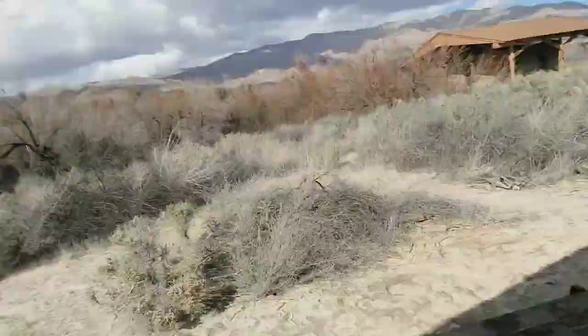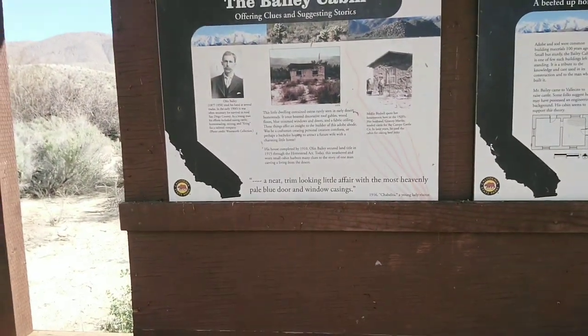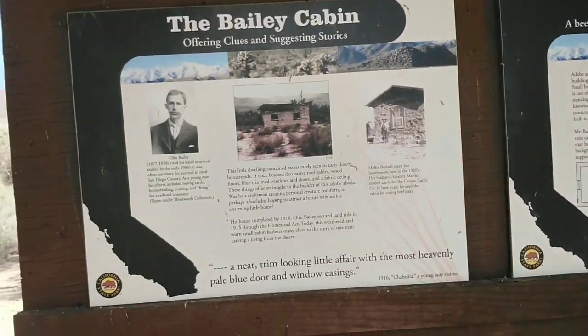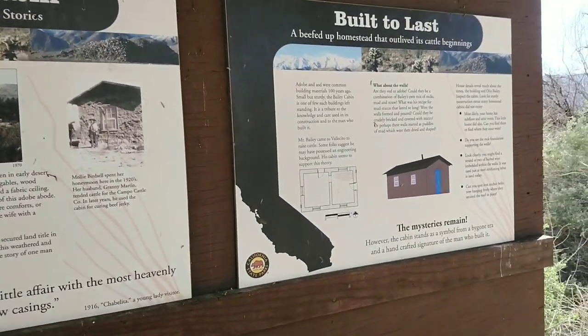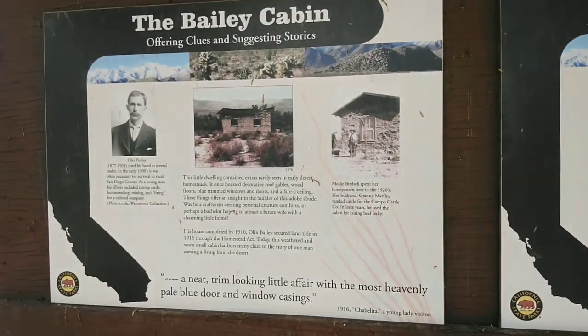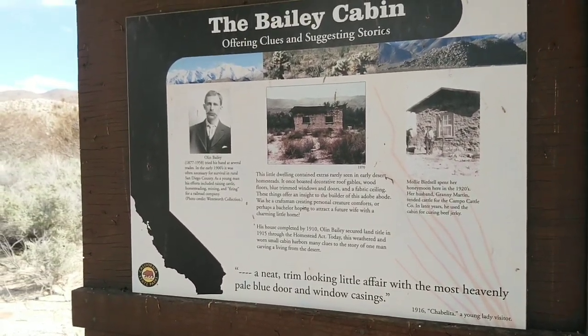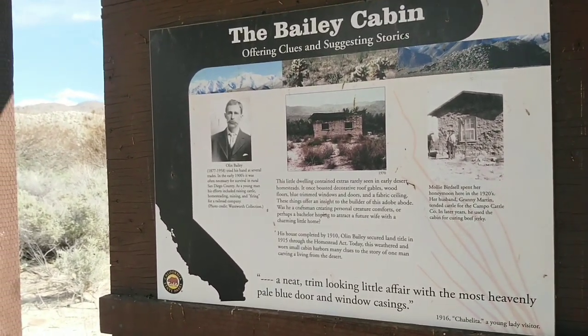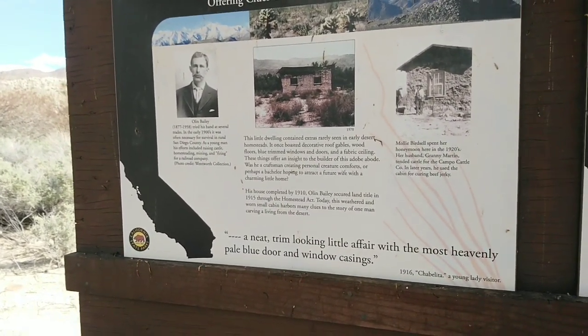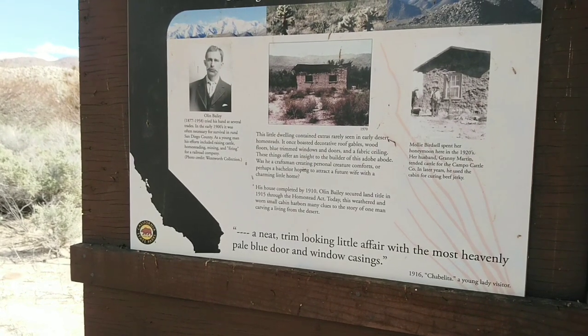Hey, looks like we have an information kiosk here. The Bailey Cabin, built to last. It was made of adobe and sod. Wow. Olin Bailey, 1877 to 1958, and that's when he lived. This is his cabin that he built, completed by 1910.